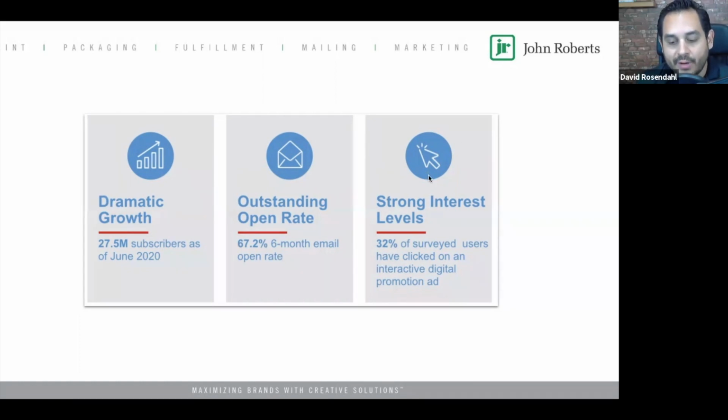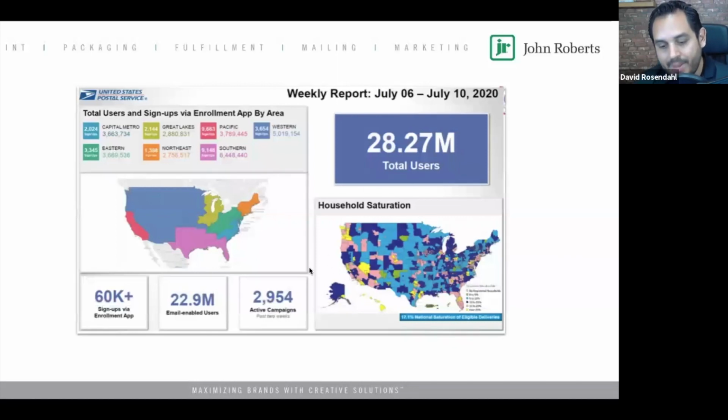They're also seeing very strong levels of interest in the pieces that are coming through. 32% of the surveyed users have clicked on one of the interactive promotions that comes in that email. And so there's quite a bit of interest on the part of the consumer to actually get the messages that you're sending. Here's another piece of that presentation.